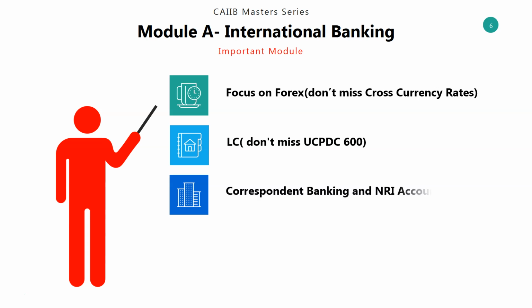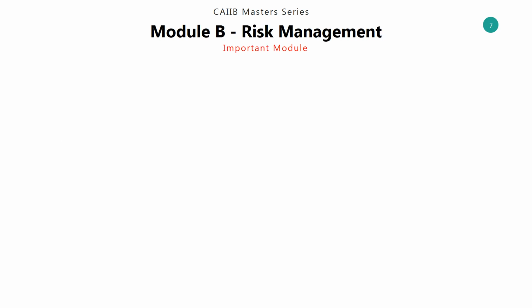Then also read correspondent banking and NRI accounts. In this, just focus on grasping facts and rules related to their operations. After this, go for ECGC, and at last, don't miss FEMA. Though I would recommend not to miss a single topic from this module, since as I said earlier, module A and B are the heart and soul of BFM, still, if you are on a tight schedule or short on time, then you can skip the chapter Facilities to Importers and Exporters.